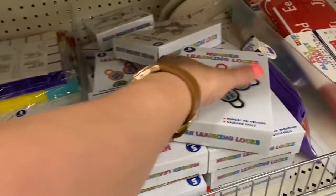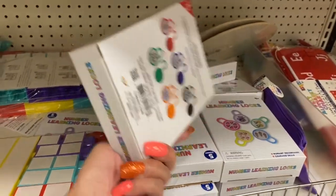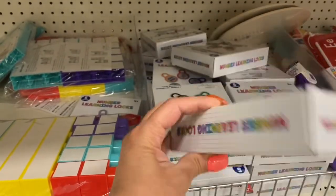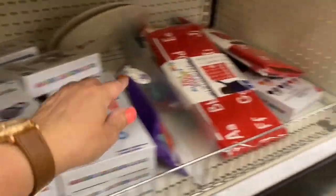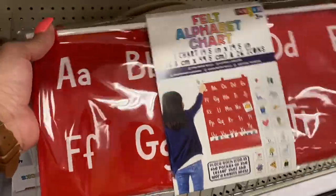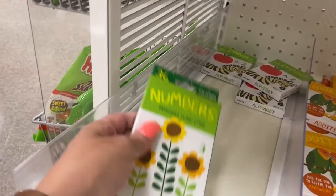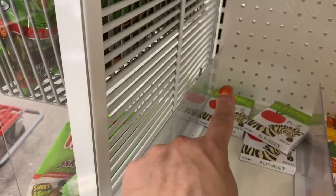Then you have this, the number learning locks. These are $5. And then you have this, guys. The felt alphabet chart. I love these felt things. So these are $5. Okay, let's see. Here we have the cards, guys. We have the numbers and the alphabets over there.